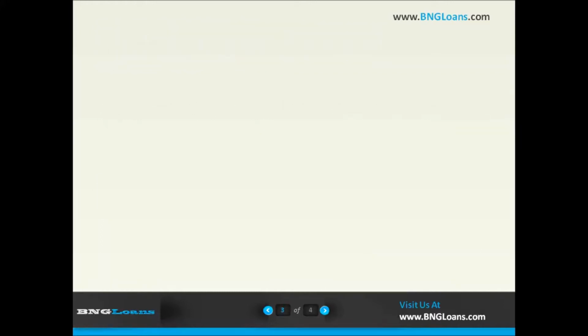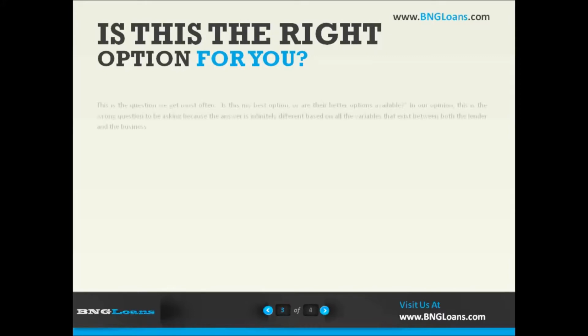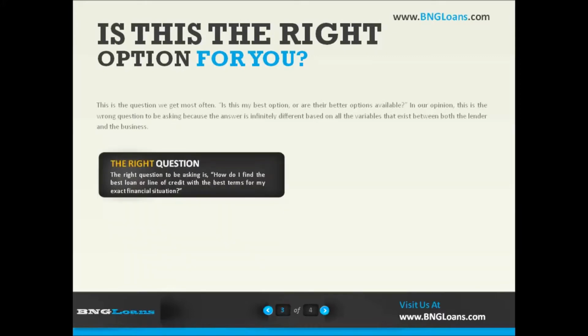All right, so next we wanted to discuss the ideal scenario. We receive a lot of questions about whether a specific loan or line of credit is the right financing decision for a business, and whether there would be other alternatives that would have better terms. Now, the answer to that question is difficult to predict given the variables on both the business's and the lender's side. So we would like to propose a better question, which is what we feel business owners should be asking.